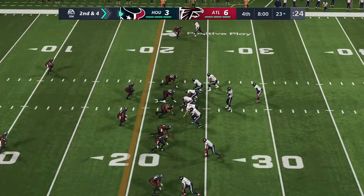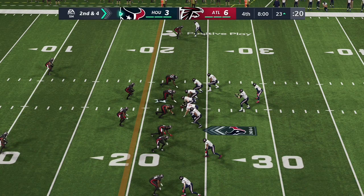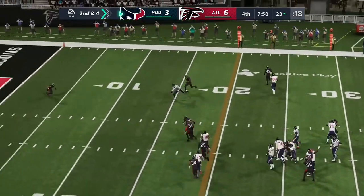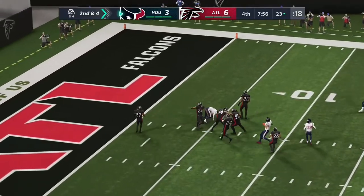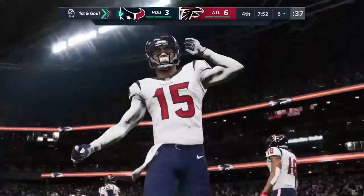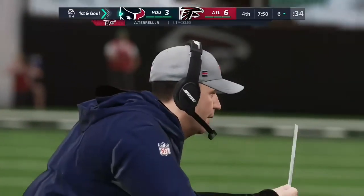Working with a 2nd and 4. Operating from the gun, Ryan. And a quick throw here, that's complete. And they work this near the 5. He'll be stopped at the 6. Back-to-back receptions for him, and it's another first down.